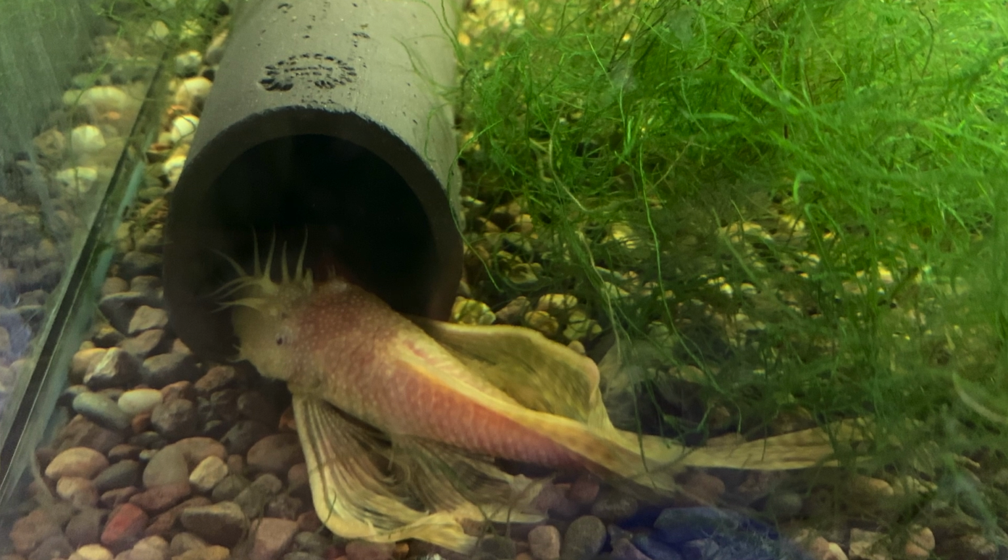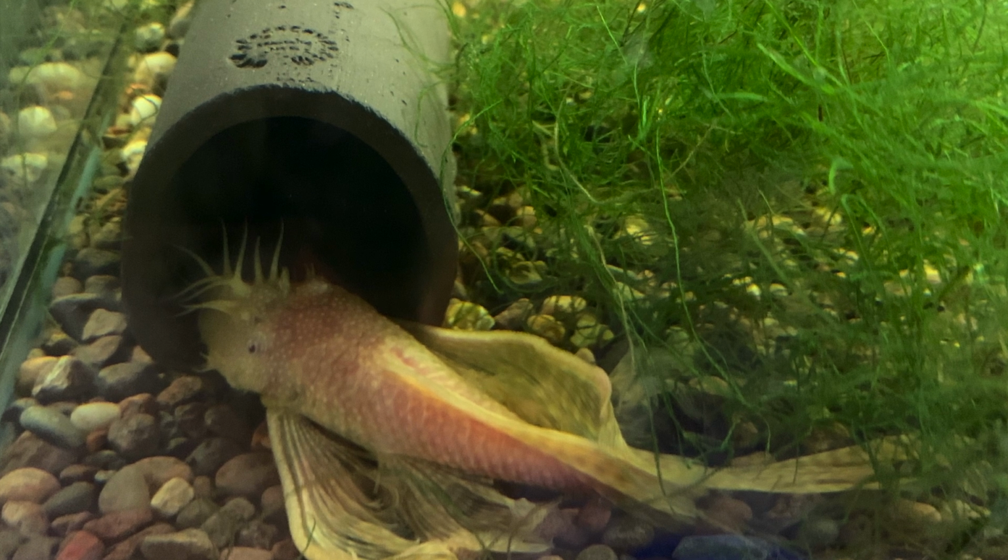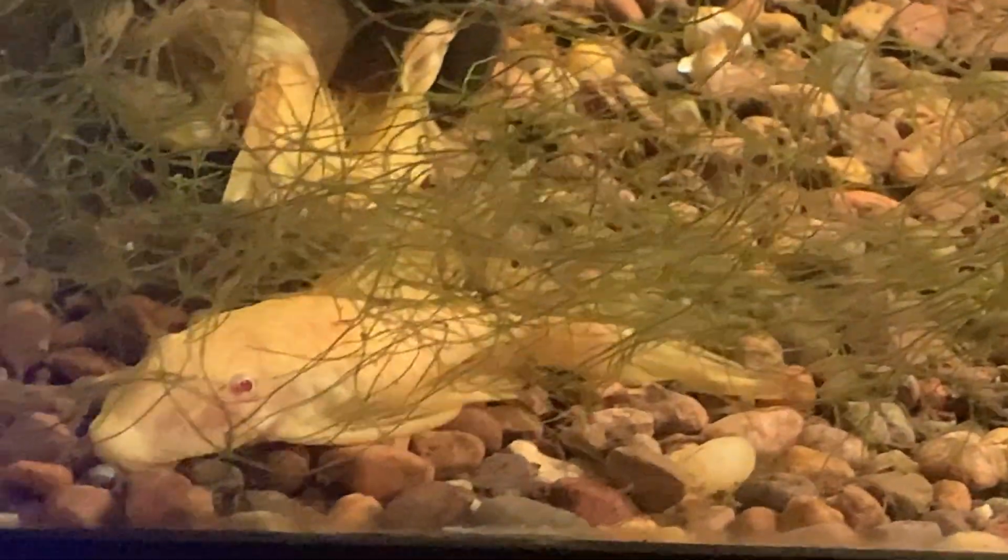These are the ones I've had for the longest time as far as rice fish are concerned. These are the platinums. My Ocoee platinums are blue and platinum colored. We also have some long fin albino plecos down here. This is probably the biggest pleco I have, this nice long fin albino male sticking out of the cave there. And there's his female right there.